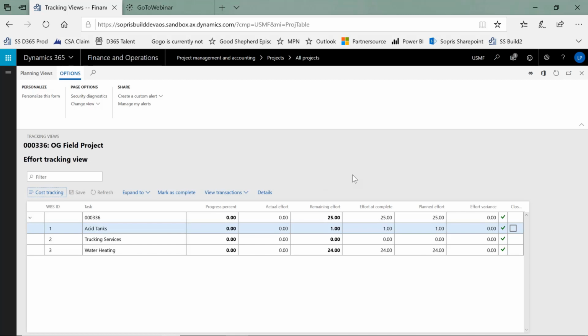And then we also have the ability to choose what we call effort tracking. Our effort tracking would, of course, be related to labor. You'll remember that we had labor associated with the water heating component of this. So this would track based on timesheets that have been entered in the system, or other means by which we can import that data. We have the ability to track the actual progress that has taken place on the actual labor and services that pertain to this particular aspect of the system itself. So, a nice 360-degree view of everything taking place within the system.